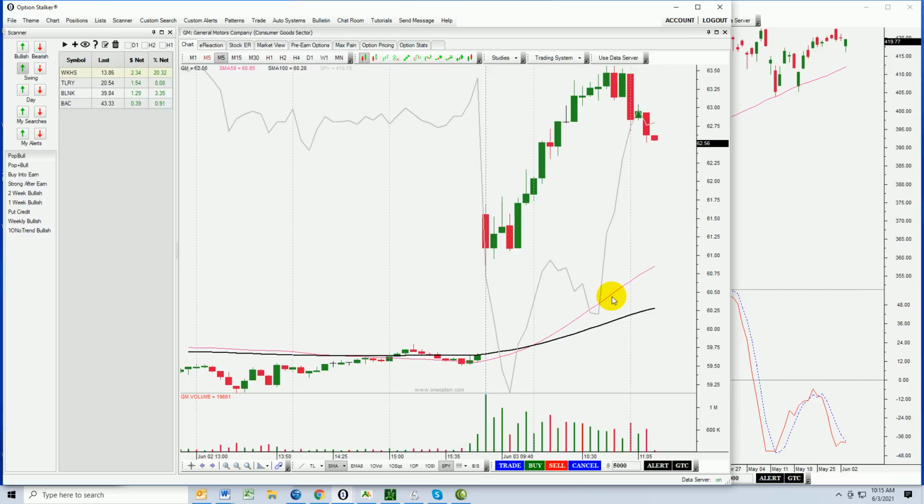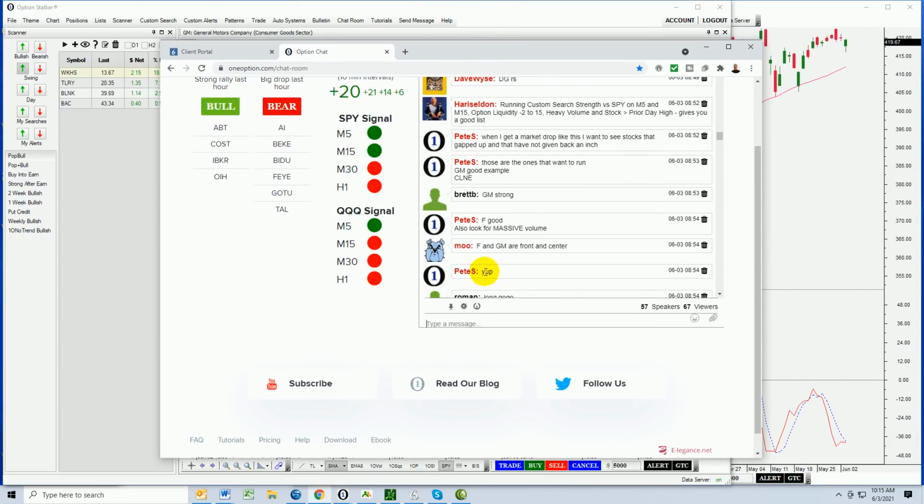How do you know that, Pete? How can you be so sure? Because it didn't give back not 1 inch. Look at how that low of the day held when the market was falling apart. Look at the volume. Massive volume. Those are the key ingredients.